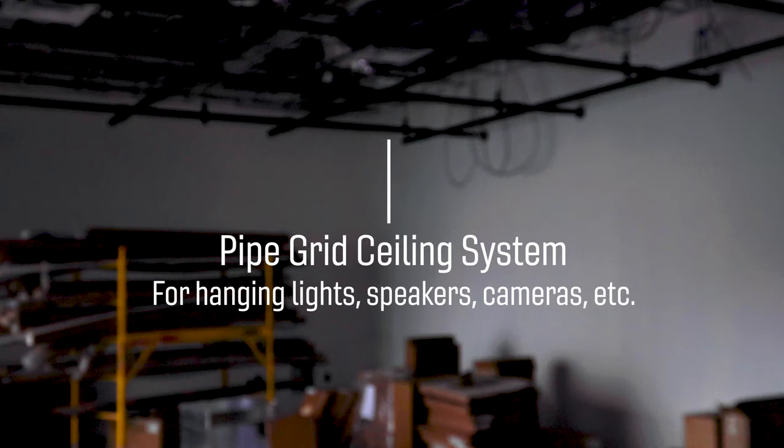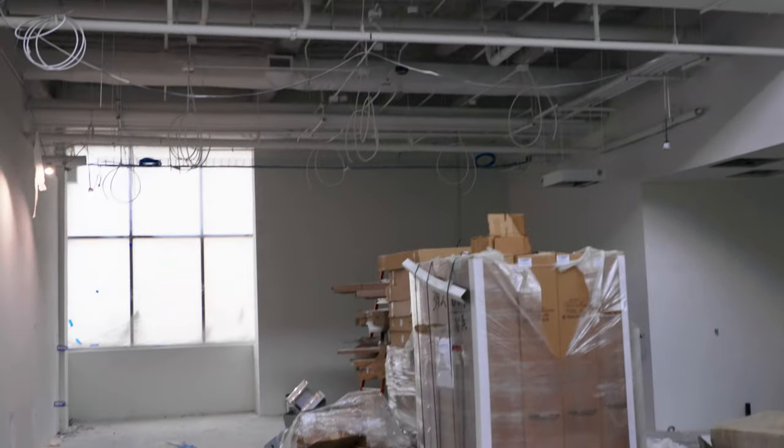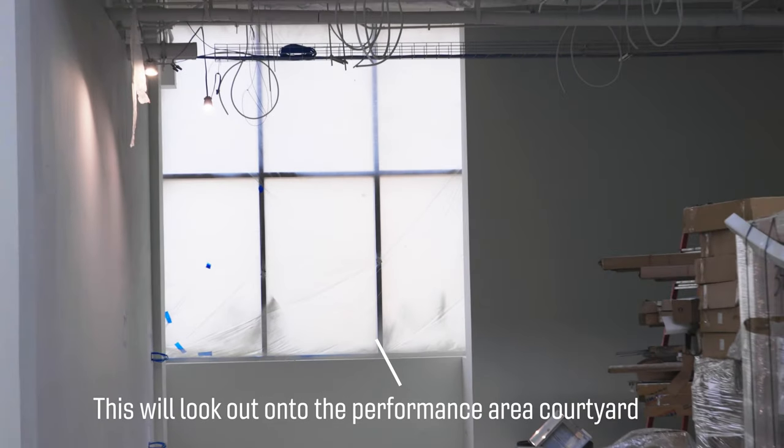The seminar room features a pipe grid system in the ceiling where you can hang modular lighting, speakers, cameras, and other equipment. In the teaching labs, lots of natural light will fill the space, and there are cubbies in the wall to store artwork and materials, as well as individual changing rooms for models that may need to come in or out for projects. From this room, you can look through and out into the performance area courtyard.